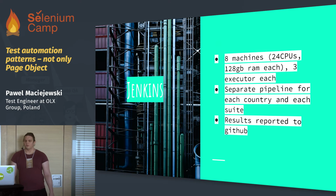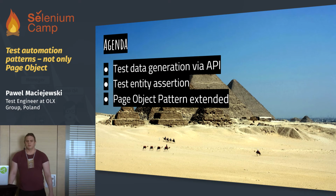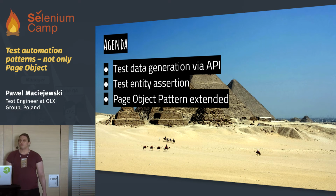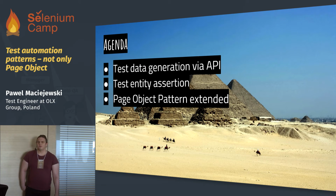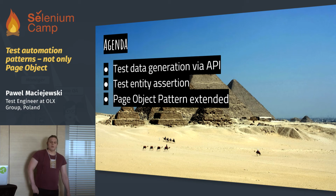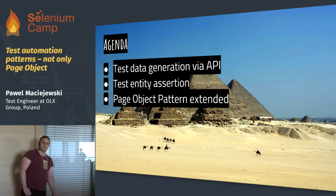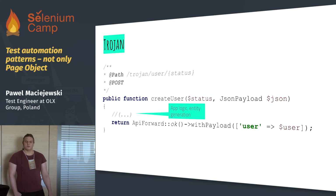So let's go to the point. Everyone showed pyramids. I will show some too, but to actual points. Test data generation. I will first describe our approach to test data generation. We are doing this via API, and it has some benefits, but also some drawbacks that I would like to describe. Also, the idea of how to assert the entities in your test code, and some ideas how to extend or improve the page object pattern in your actual development.